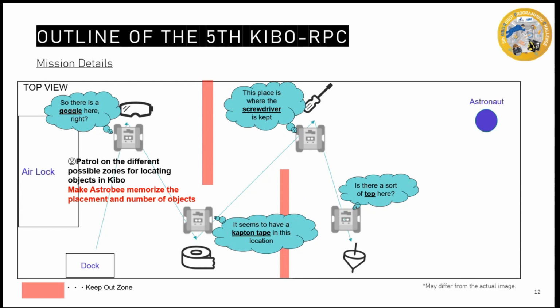There are several keep out zones. If you want to know a little bit more about the keep out zones, it's all in the programming rule book. It is important to note that you will have to make Astrobee memorize the placement and position of the objects and the number of objects that you encounter. This is the basic rule of the game.